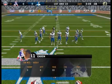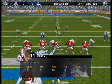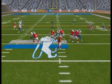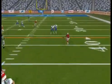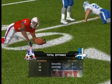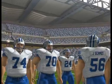First and 10. Ball on the 46-yard line. Detroit comes out in their nickel package. Dropping back to pass on first down. Pressure coming. Gets rid of it. And he makes the grab. Number 24 is there for the tackle at the 38-yard line. Number 81 didn't have much room to do anything with that one.